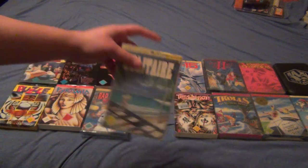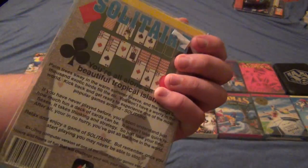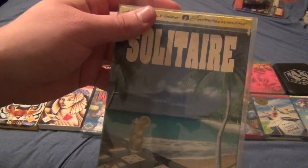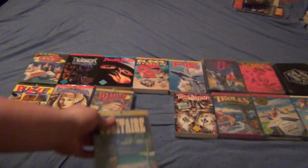Speaking of boring, which is a common thing for this company, Solitaire. Again, another game that's actually really hard to find complete in box. It's pretty rare, and I've noticed that it's spiking up in value for some reason. I mean, well, because I just answered my own question, it's pretty rare, but it's just Solitaire.